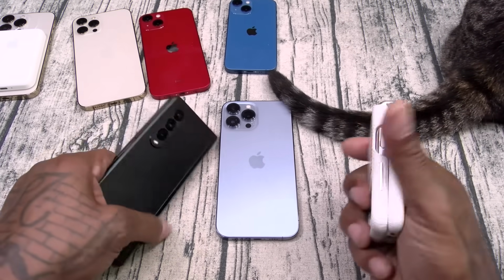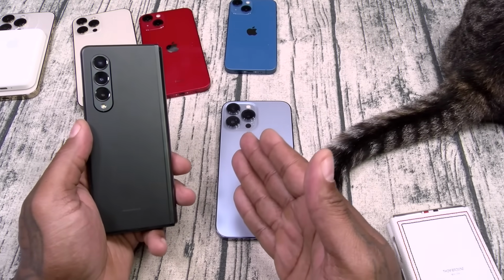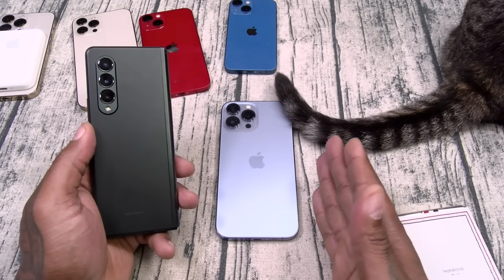But at the same time, if this is not your cup of tea, you don't really want these foldable phones with less features here and there, you still got the Galaxy S21, the big boy out.